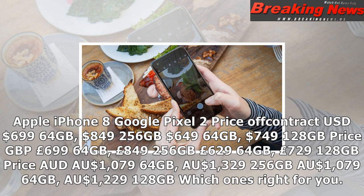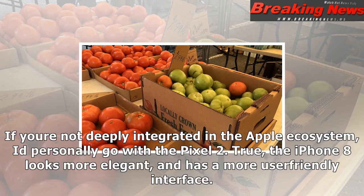Josh Miller, CNET. I prefer the Pixel's sharper screen and I really do enjoy using the camera's bokeh mode. Though it doesn't work as smoothly as the iPhone 8's bigger brother, the iPhone 8 Plus, it's nice to have it at all, which is more than you'll get from the iPhone 8.